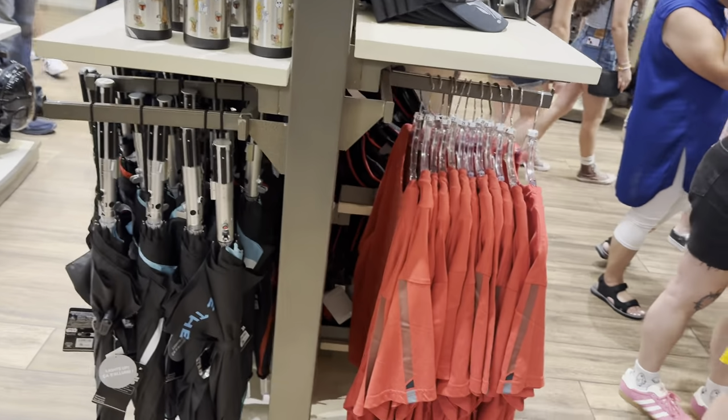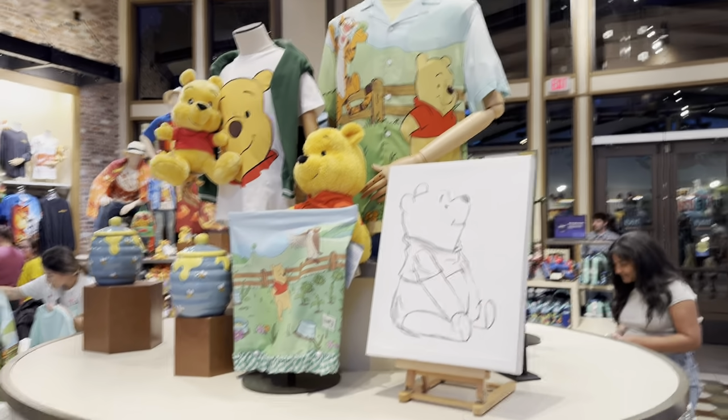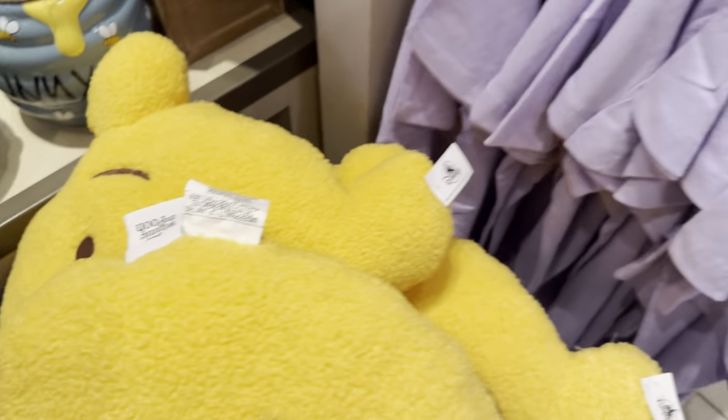Nothing too crazy that's not in the parks. I mean, and of course, you gotta check out the Winnie the Pooh collection. That is pretty tight. A couple of button-ups here. Big head here.